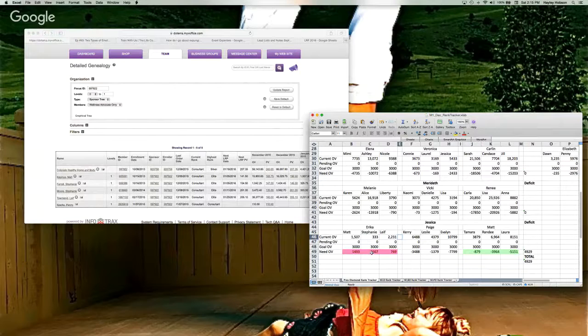So this gives me an indication of how much volume is still needed on a daily basis. Now, that might look really good to some people. Wow, she's almost elite. This person's almost elite, or this person's halfway to elite.